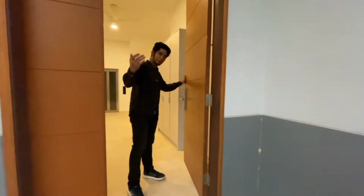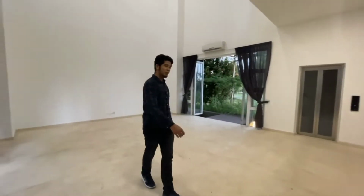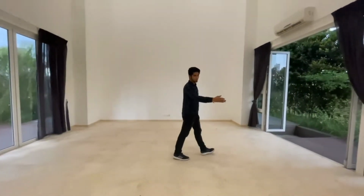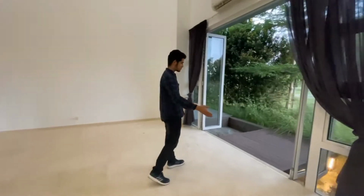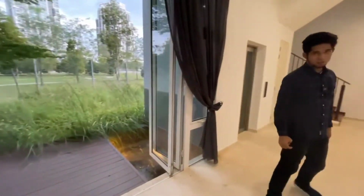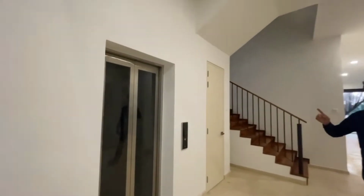Hi, welcome to my house at Lakefront Villa. So as you can see, this is the living room. And over here we have two small ponds. This house has its own lift which serves up to the fourth floor.